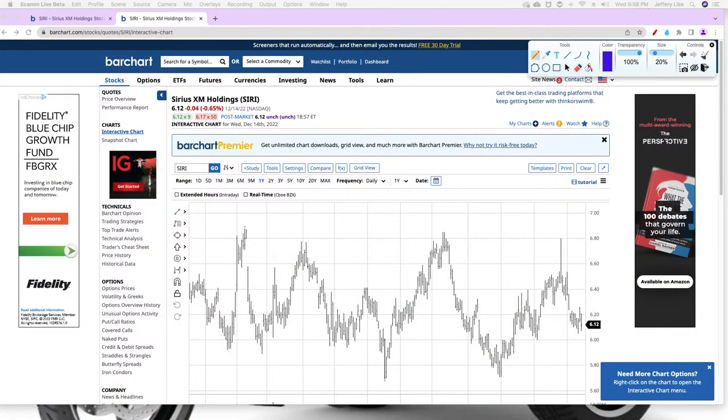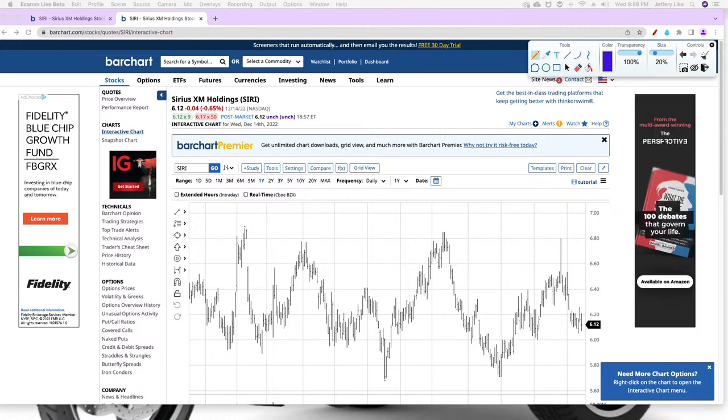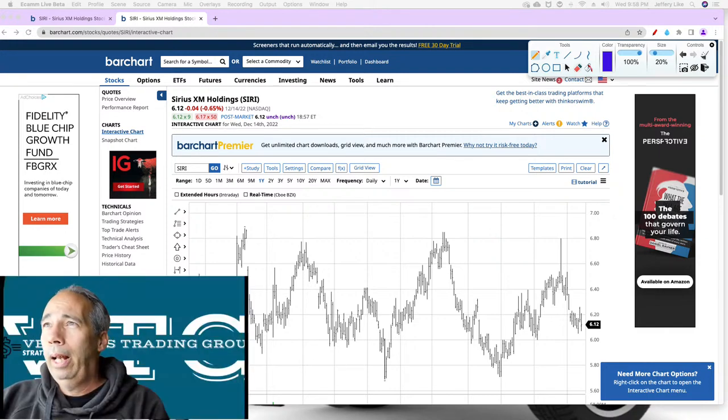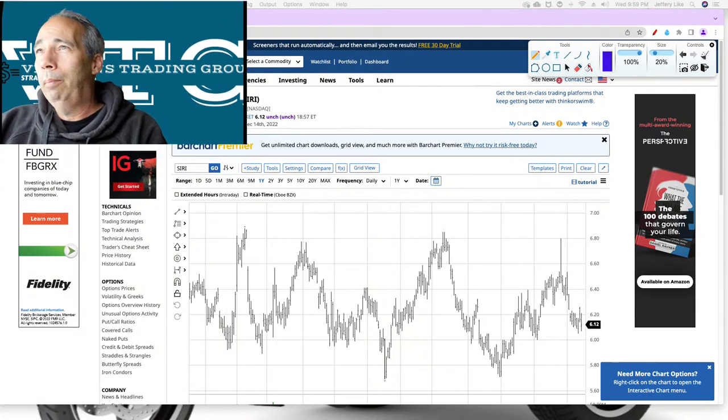Here we go. So this is Sirius satellite radio. Everybody uses them in their trucks, right? Most people use them in their cars, that kind of thing. And this stock, let me see if I can get myself out of the picture there. Bam, put it up top. This is what you want to call a rolling stock.